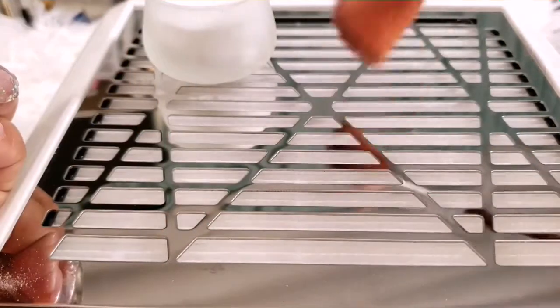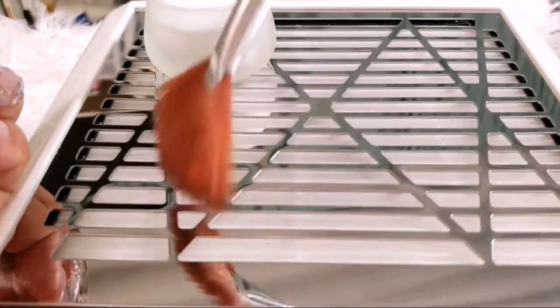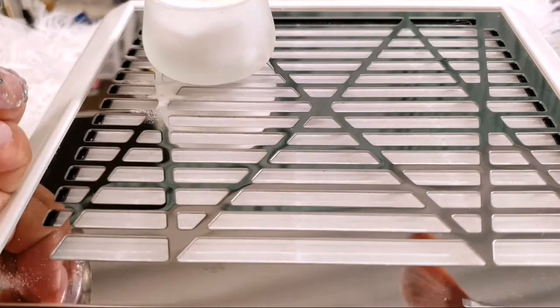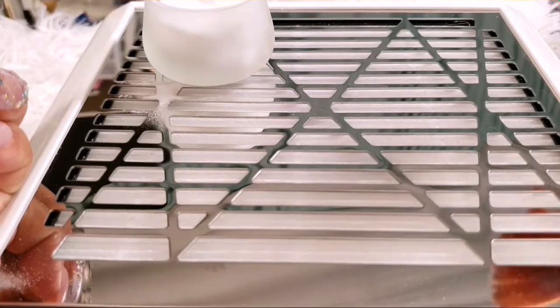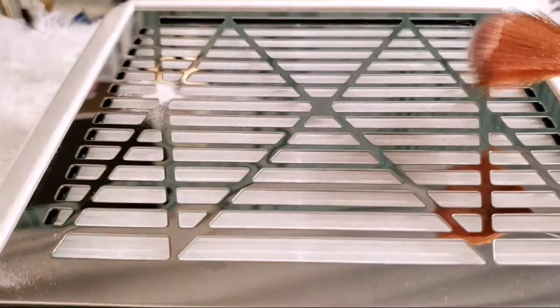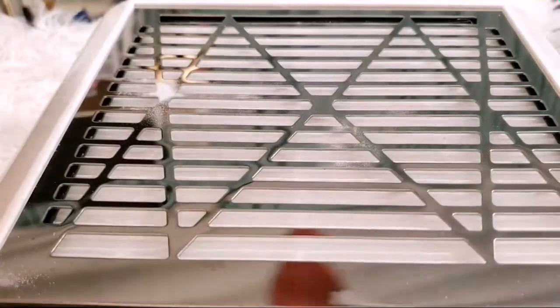I mean, it's going to get on the grate, of course. You can't help that. But it really just goes directly in. Did you see that? It's not just falling in. It's sucking it in, because now I'm off to the side and I still see it pulling it in. So I'm not going to keep wasting my doggone product, because that Young Nail stuff is not really cheap.